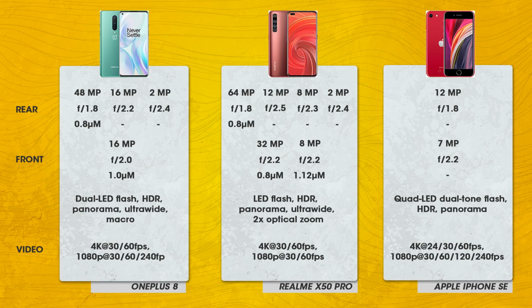Now, unlike the OnePlus 8 Pro, the primary 48 megapixel sensor on the OnePlus 8 is the same old Sony IMX586, and you get ultra-wide and macro cameras as the extras. The iPhone SE has only a single camera to do all the heavy lifting. The Realme X50 Pro has the most versatile setup among these three, with a regular 64 megapixel sensor, an ultra wide angle camera, telephoto and depth cameras. Anyway, all the specs are on the screen for you to see. I shall move on to the pictures for now.